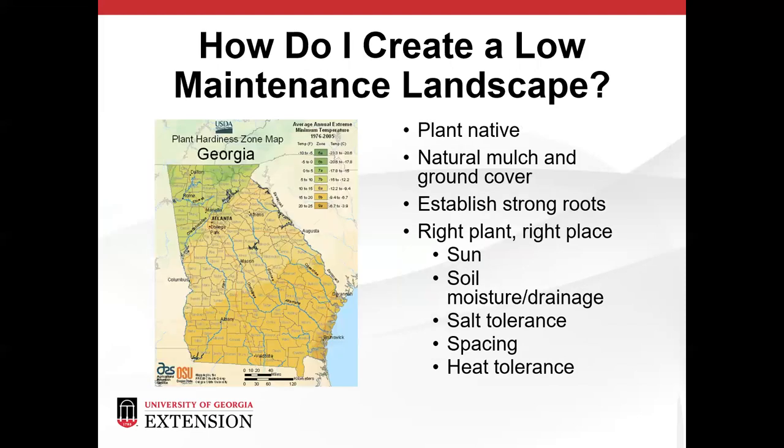So how do we create this low-maintenance landscape? The first and probably most important thing is to plant native plants for your area. Native plants are going to be more adapted to the local environment, to the local disease and insect pressures, humidity levels, average rain amounts, all of those sorts of things. The various climate and environmental conditions, they're going to be better adapted to that and have a better success in thriving and surviving than plants that are not native to your area.